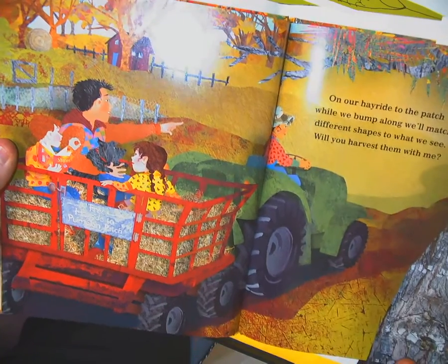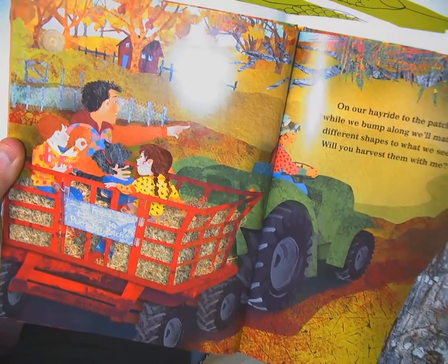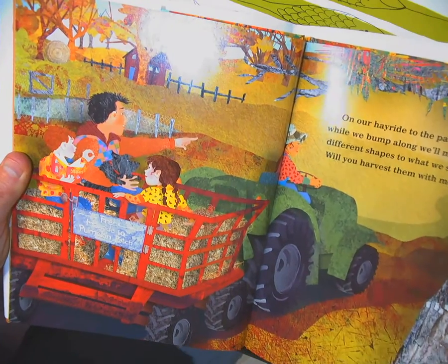So we're going to check out different shapes on their hayride. Have you ever been on a hayride? They're pretty fun.